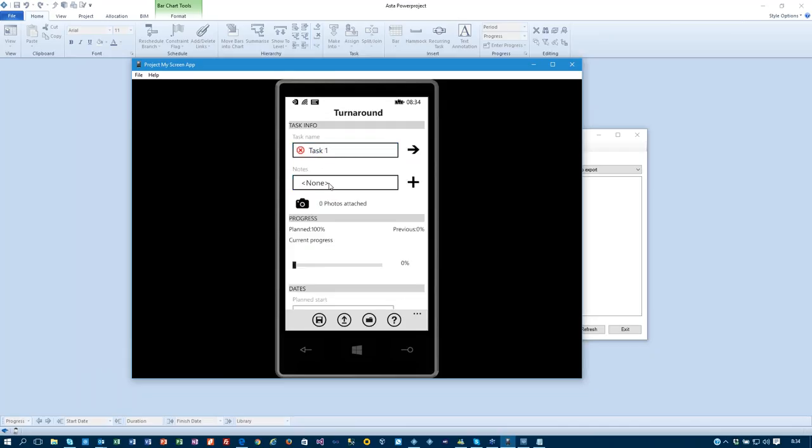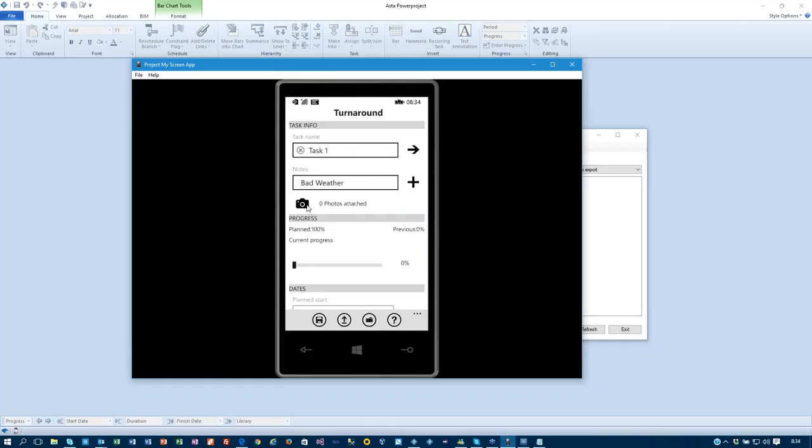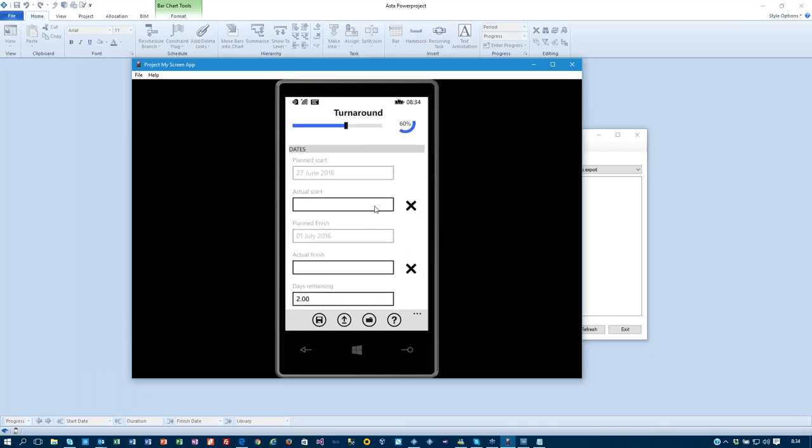So I'm saying task 1. I can add some notes if I wanted to. And here I've chosen some predefined ones, or I can enter some free entry ones in there. I can even take a picture or multiple pictures of the piece of work I'm looking at and bring that through so I can actually see that and report that. And then when I'm entering progress against that item, I can progress it like this. This is just my finger dragging along, saying how much I've done. I also have the ability to give it an actual start and a remaining duration as well. And once I've done that, I can save that.